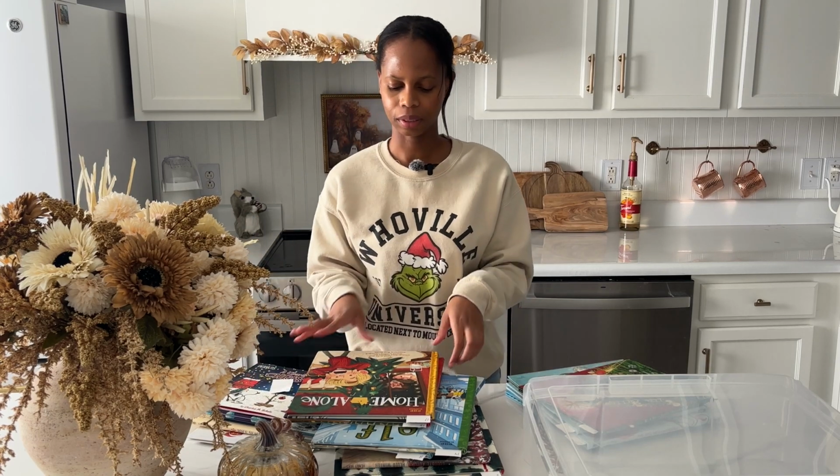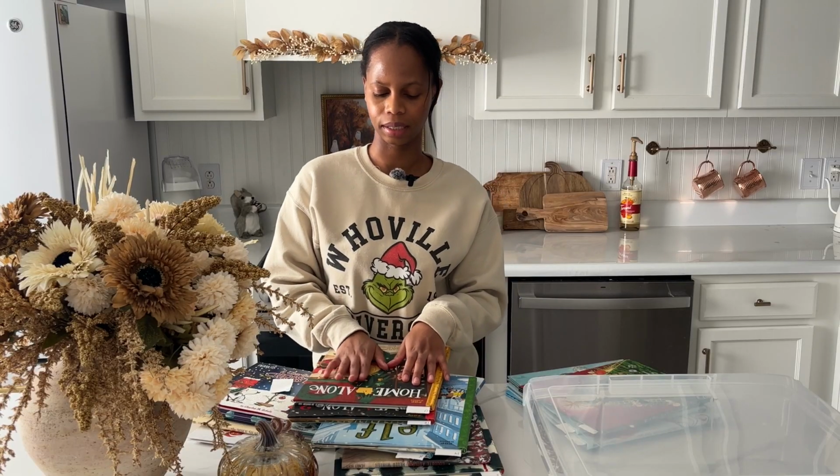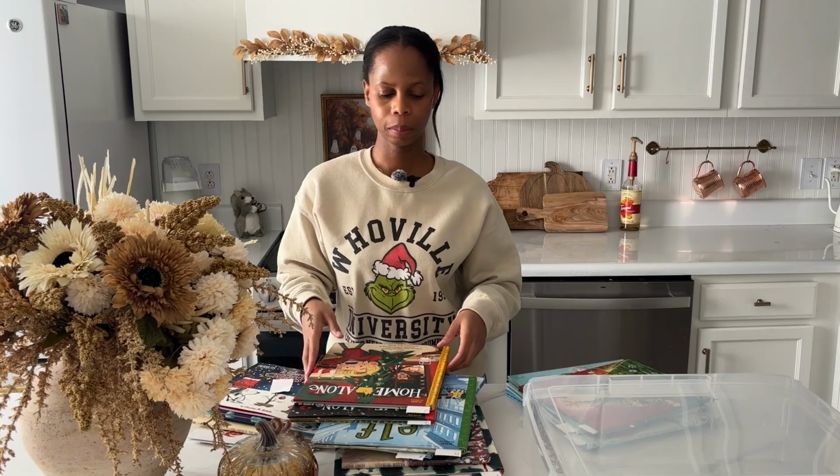So I did label all of these books by what day or date I want to unwrap them. Like the chapter books, we're going to do those on the weekends. That way it gives them a chance to read through them.